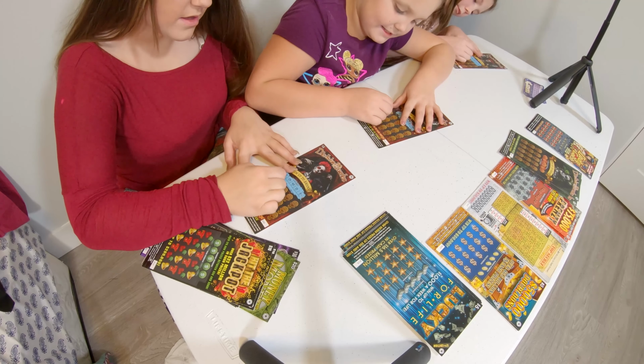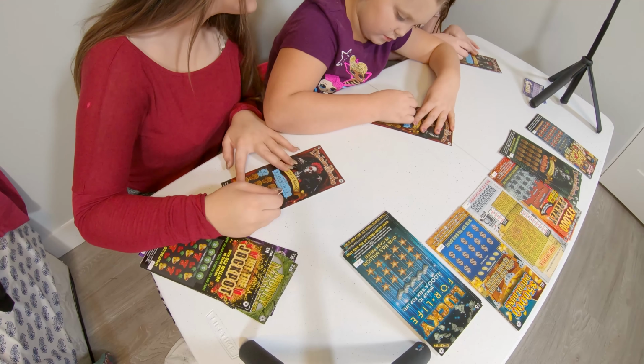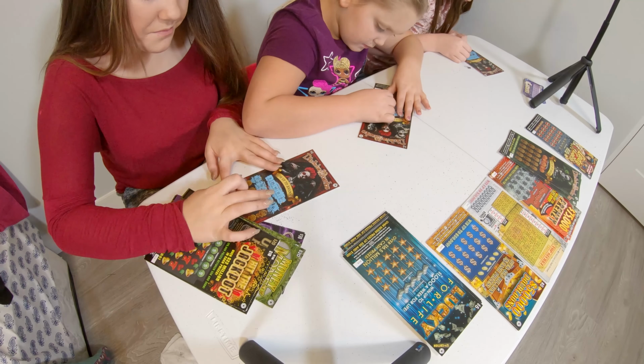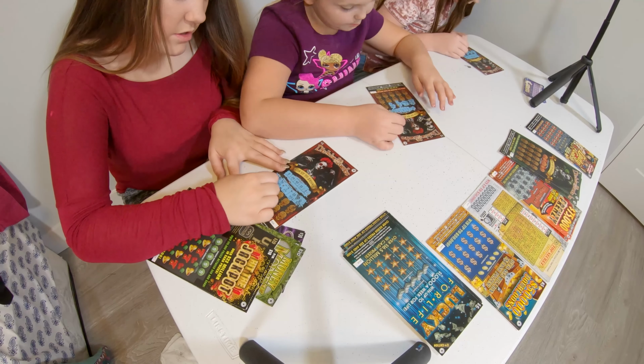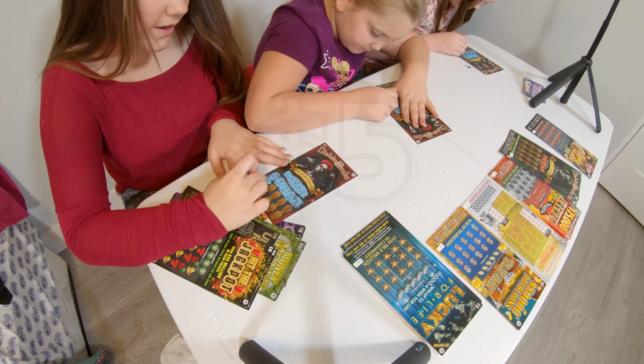I love these scratchers. So do I have a 17? No. Dang it. I got a 10, 24. So I got 11, and that would be $15, but I don't have 11. Okay, let's go to our next one. How much money? I need to get lucky. I have an 8, so we win $5.